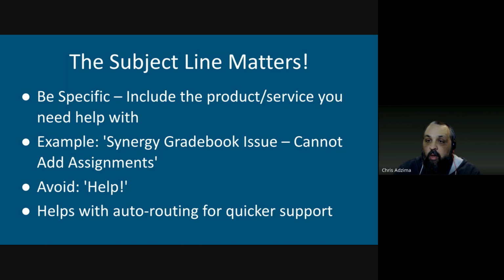When you're writing these subject lines, make sure you're including the system you're working on, and possibly a little bit of what's going on. Something that says this is the system and it's broken, or I need access, letting us know which direction to go. Good example here: Synergy gradebook issue, cannot add assignments. Real quick, we know exactly what's going on, we know exactly which team to go to, and it can be done a lot quicker.